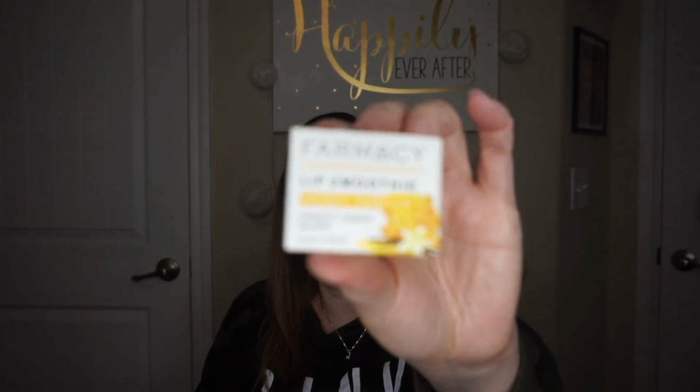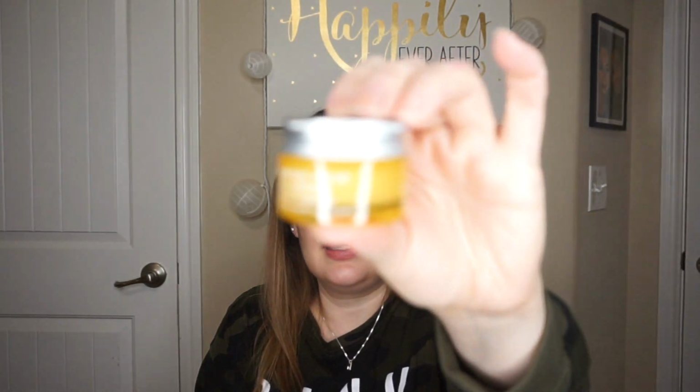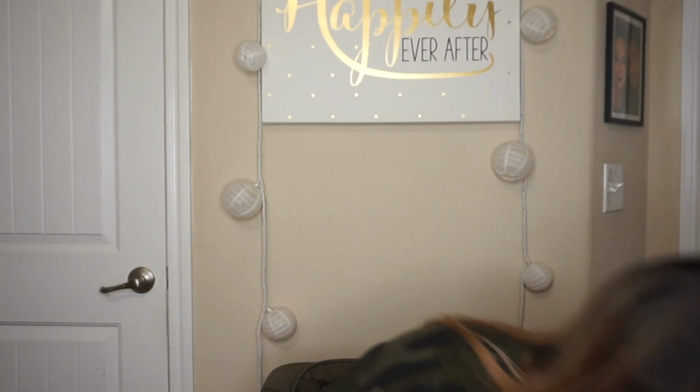I got from Farmacy the Lip Smoothie Honey Vanilla Vitamin C Peptide Lip Balm. It looks like that. And this is what the container looks like. Very pretty. I did smell this in store and I love the smell. Definitely the one that I would have chosen would have been this one for sure.